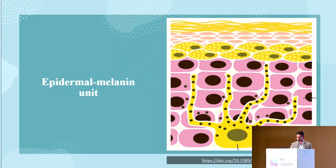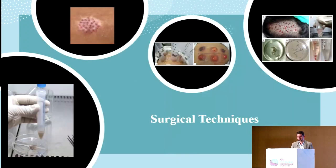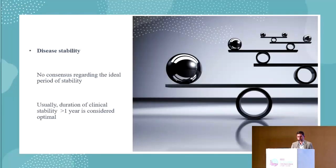So this is the basis of normal human skin pigmentation, plus any surgery we do, be it non-cultured epidermal cell suspension, mini punch grafting, or suction blister epidermal grafting. But before undergoing any procedure, we know that disease stability is of paramount importance, as discussed before, and usually a duration of clinical stability of more than 1 year is considered optimal.